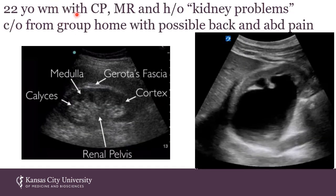So here's another case I saw recently in the ER. It's a 22-year-old male who comes in with possible back and abdominal pain. It's hard to say. He has a history of CP, MR. He's nonverbal. He comes in from a group home. Going through his sheet, they mentioned that he'd had some kidney problems, but this was a laundry list of past medical history.